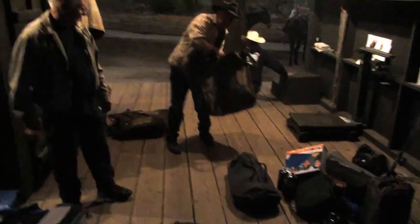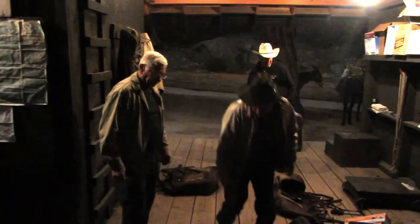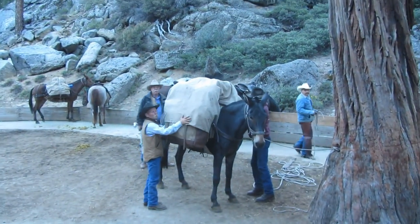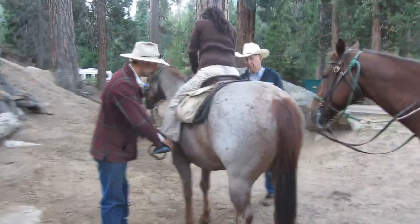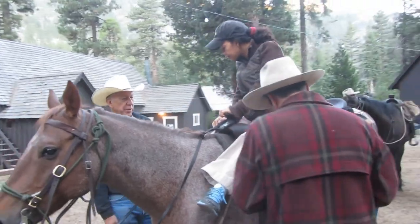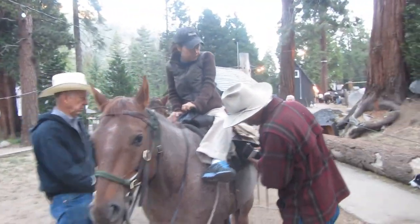We're on the loading dock loading everything up. Okay guys, we're getting the mules packed up. So first time on.